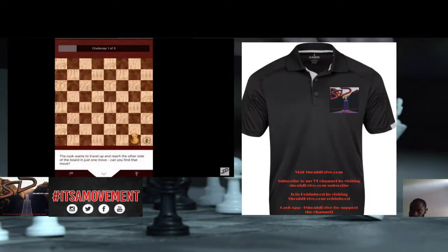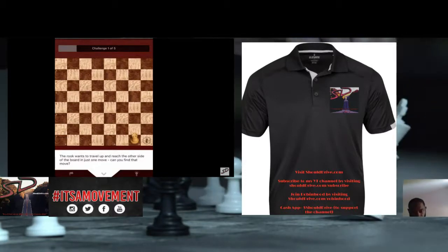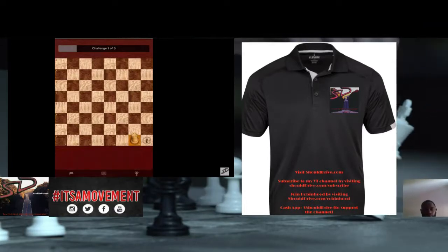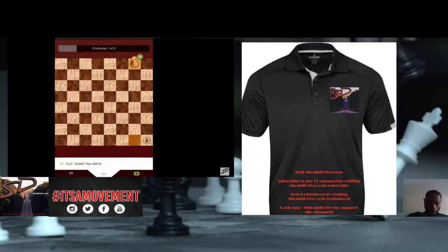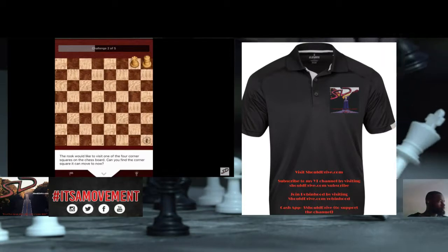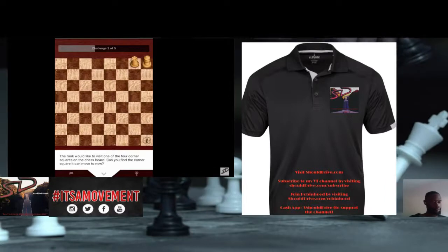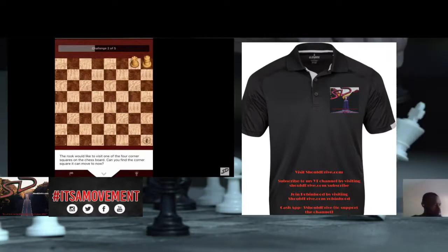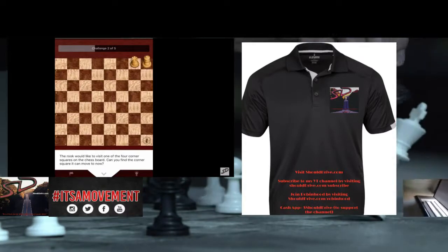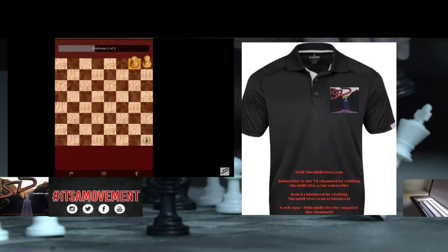The rook wants to travel up and reach the other side of the board in just one move. Can you find that move? So, you want to move up? Come here. Boom. It says the rook would like to visit one of the four corner squares on the chessboard. Can you find the corner where it can move to now? Being that the king is on h8, the only corner square that it can move to is a8.